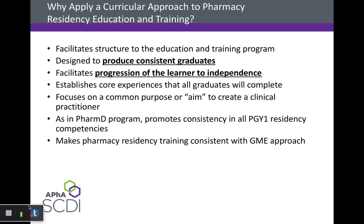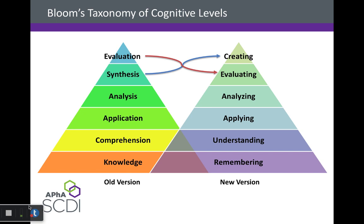The other nice thing is that, because these are licensed practitioners, we really want to progress that learner to independence. So unlike a student, where they're always going to be still under your license as a preceptor or practitioner, a resident is able to practice independently, and at the end of the year that's really what we want. This model is very consistent with what they use in graduate medical education for our colleagues in medicine.